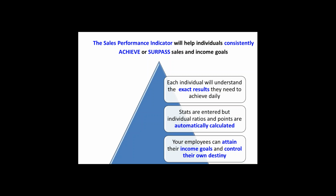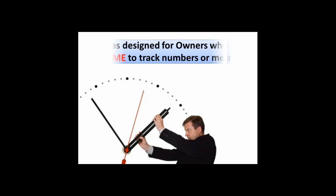And so, again, when you roll this out to them, they've got to understand this if they're going to use it. This system was designed for owners who have no time to track numbers or metrics. Every owner I talk to would love to know numbers, but don't have time to track the numbers. They just don't feel that they have the time, or the energy to have to do this or try to force their people to do this.